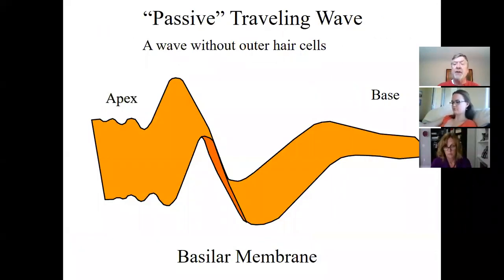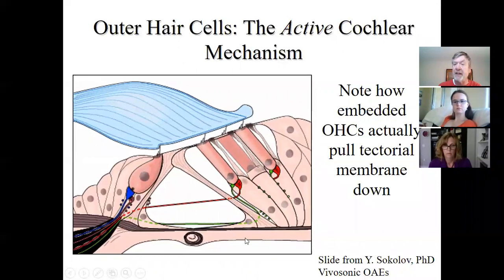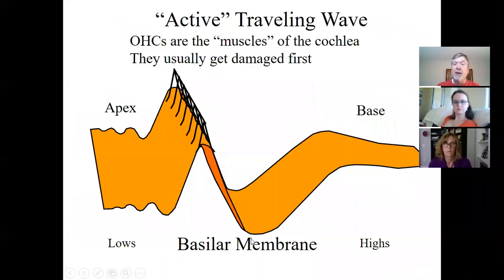Now, here is a traveling wave without outer hair cell action. And you'll notice in this traveling wave a bump right here. Think of this, follow my cursor here. Inner hair cells would be all along this membrane, right at the edge. This membrane is the floor upon which the hair cells stand. It's that basilar membrane. It's the floor. So pretend that, whoa, I'm jumping ahead here.